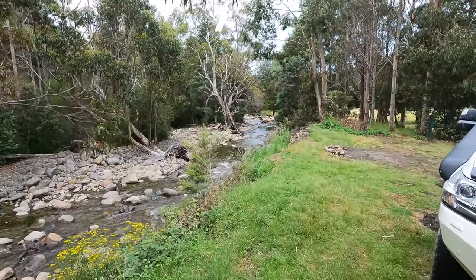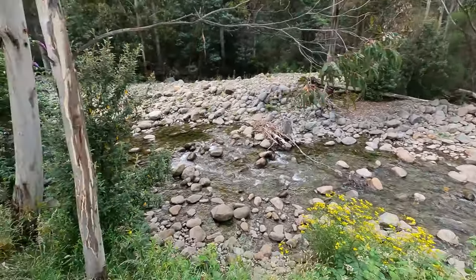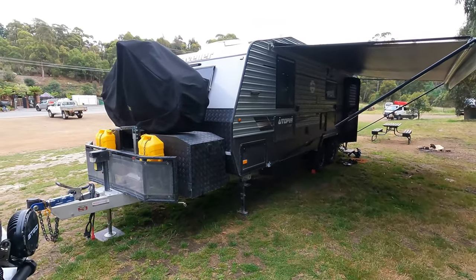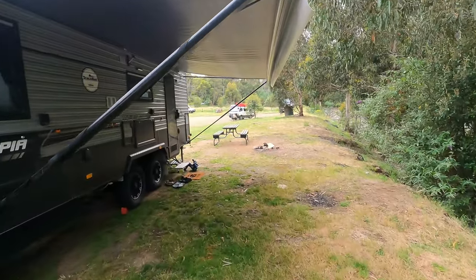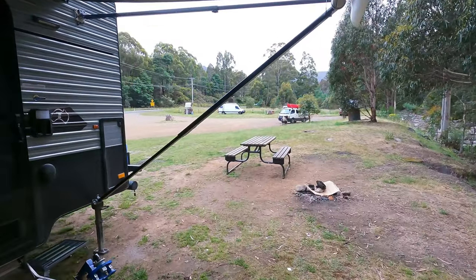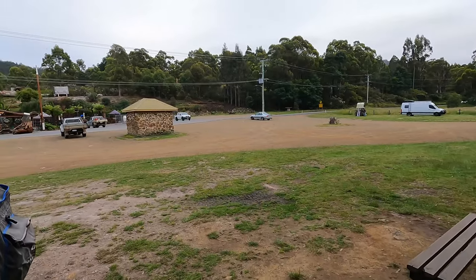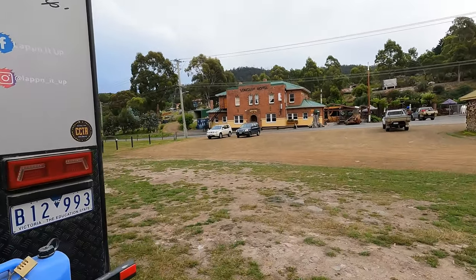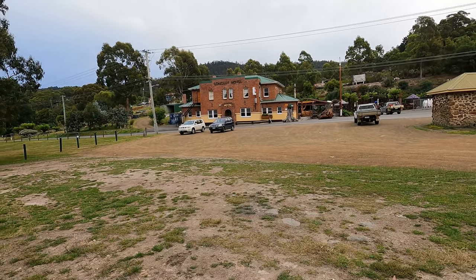That's a nice little river. Too bad it's too low to see. But this is our setup, right next to the river. And it's virtually in the car park of the Longley Hotel.